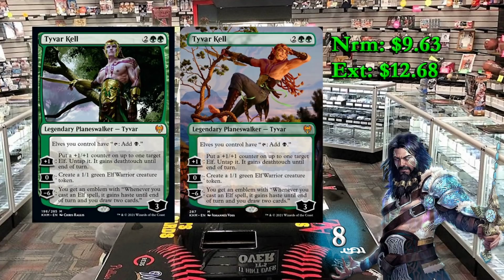Tyvar, Arkell. Another one I believe will tank, but for anyone running black, green, elves, you're going to want this in your build. There are quite a few builds based around that, including a new commander deck based entirely around the concept of black and green elves. So this would fit nicely in there. 963, 1268. It's going to go down. This card you're probably going to see around $5, but it will go up, especially if it ends up finding some crazy synergy. But it's just an all-around decent card.